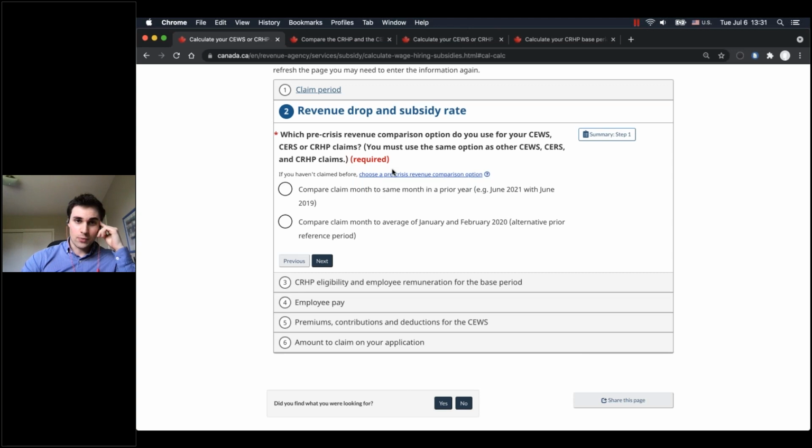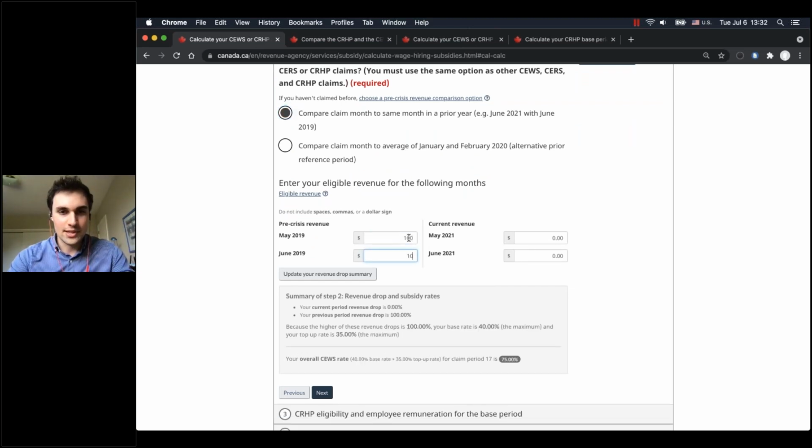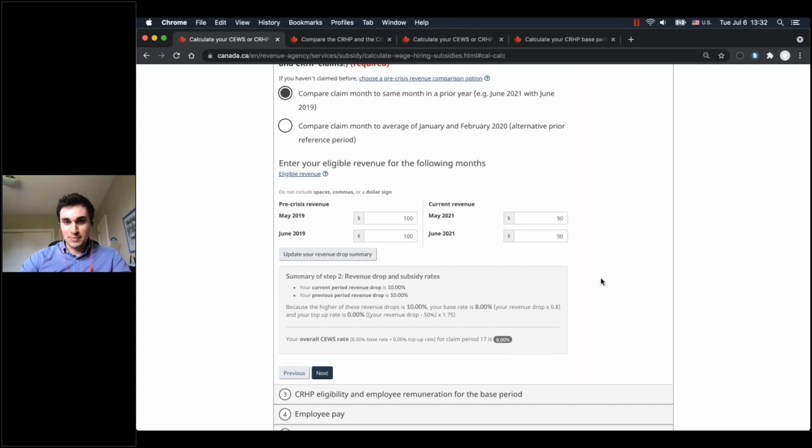So we're just going to use the year-on-year method, or the comparison with the pre-crisis equivalent month. And for the purpose of this example, we're just going to keep the numbers simple and have a business that had a modest 10% revenue drop that gives them an 8% CEWS rate.